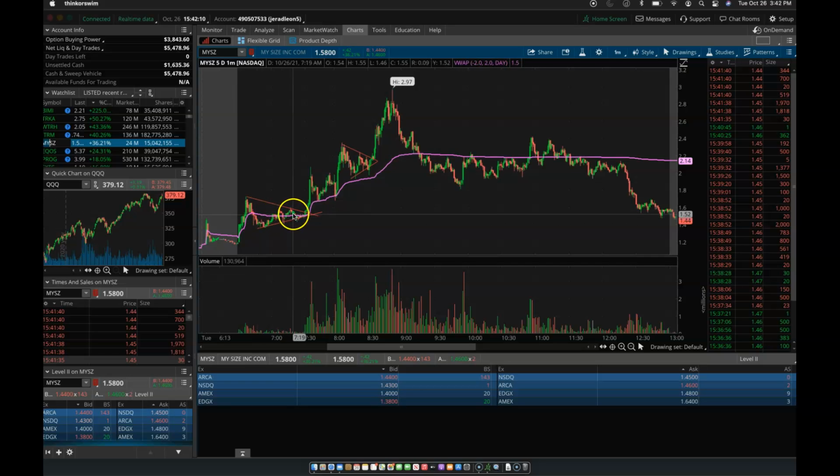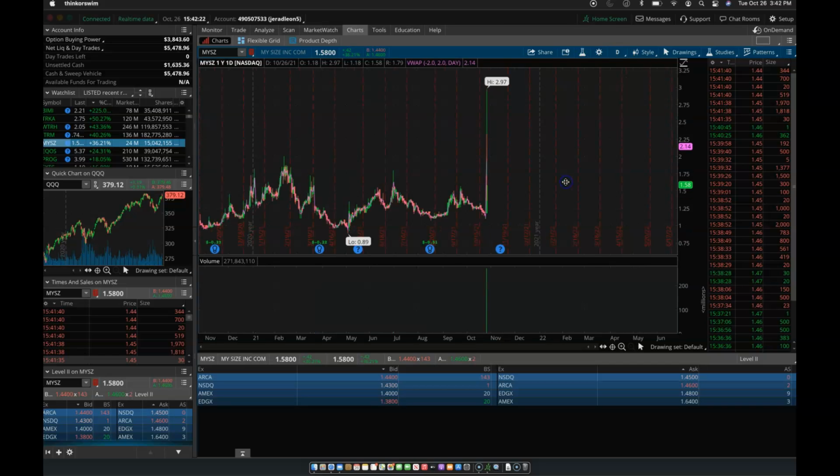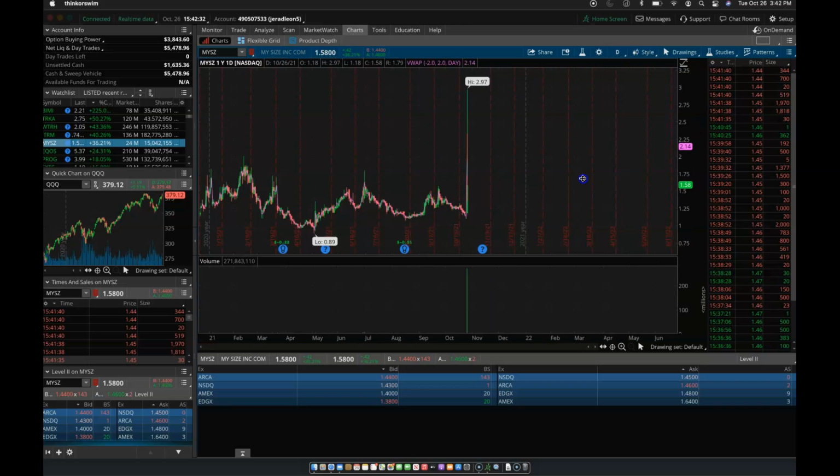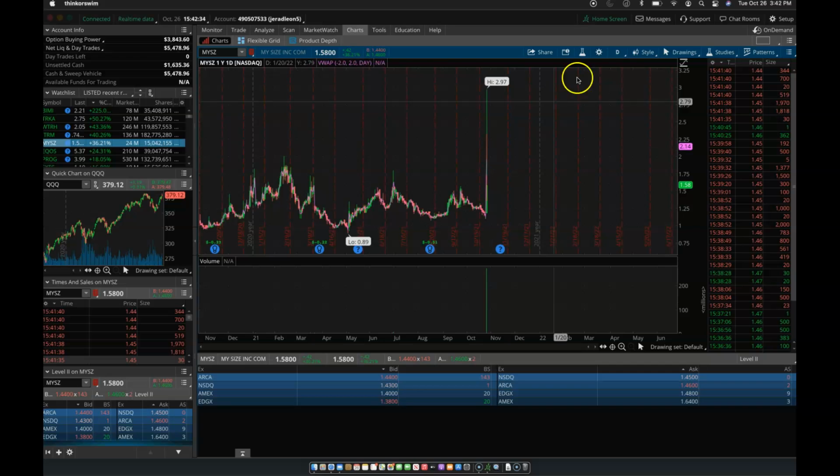MYSC, you got the flag pattern, not a whole lot of volume, but it is a little perking volume, and it descended, and then volume came in. You got the squeeze. And I'm going to go to the 1 year, 4 year real quick. $2. Oh yes, $2 was the all-time high. I don't think it's the all-time high. Yeah, definitely not the all-time high. But at 1 year high, $2 is the 1 year high.